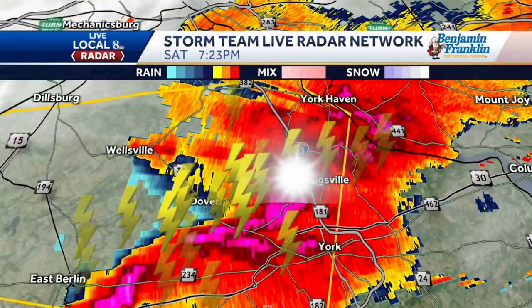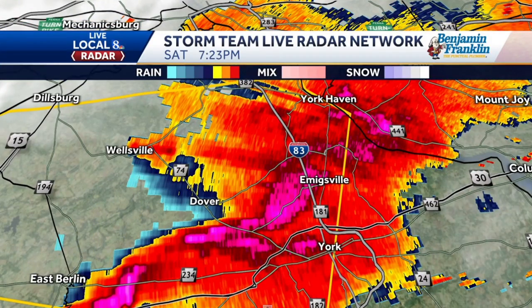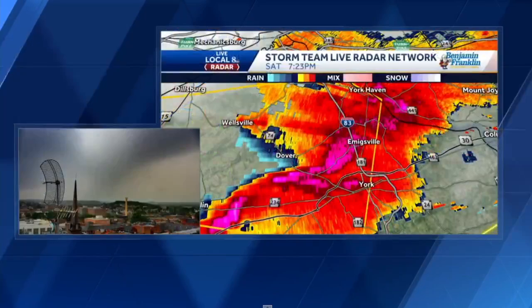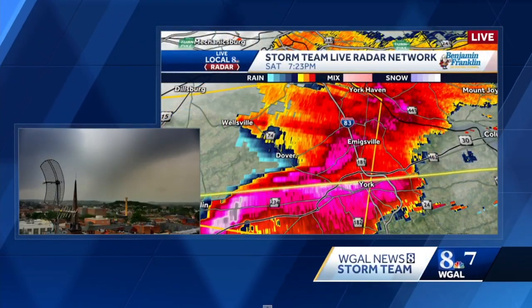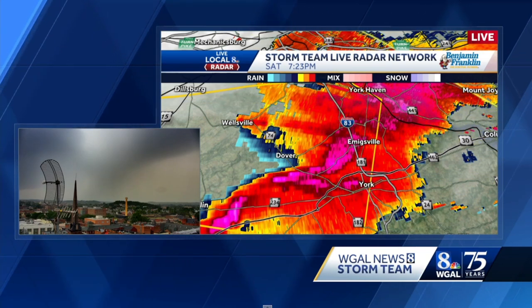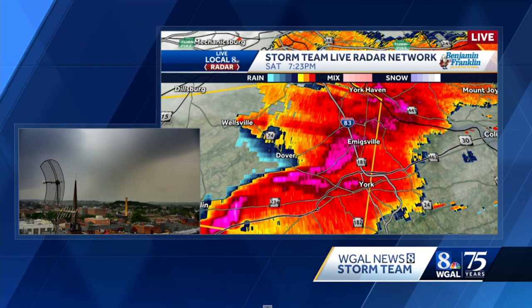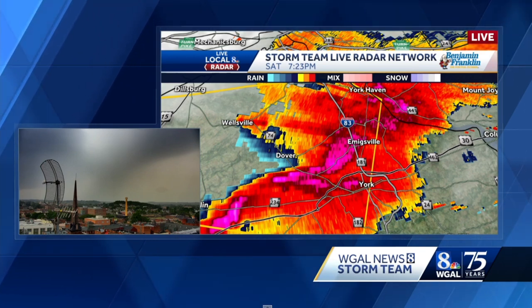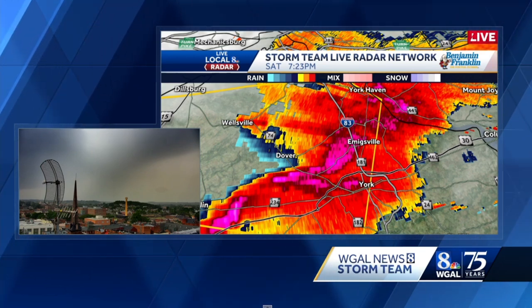East Berlin, you have now been cleared. Wellsville, you're almost out of this. Dillsburg, you're in the clear. Dover's almost in the clear. So, you can resume your normal activities this evening once these dangerous storms pass. But please, don't go outdoors immediately after the rain stops. Lightning can strike up to 10 miles from the center of a thunderstorm. So you want to wait until you do not hear any more thunder to venture outdoors again.